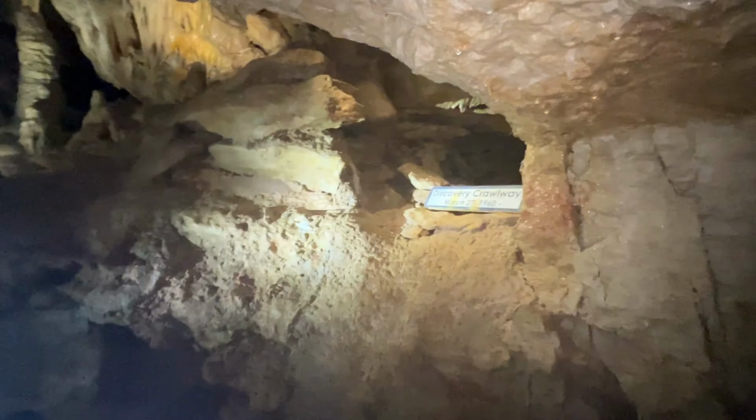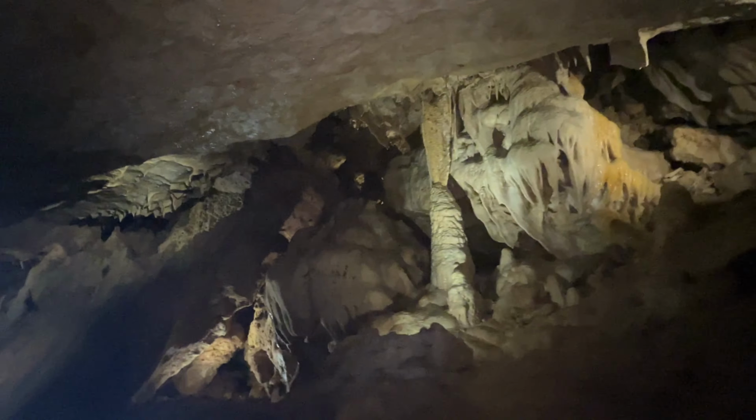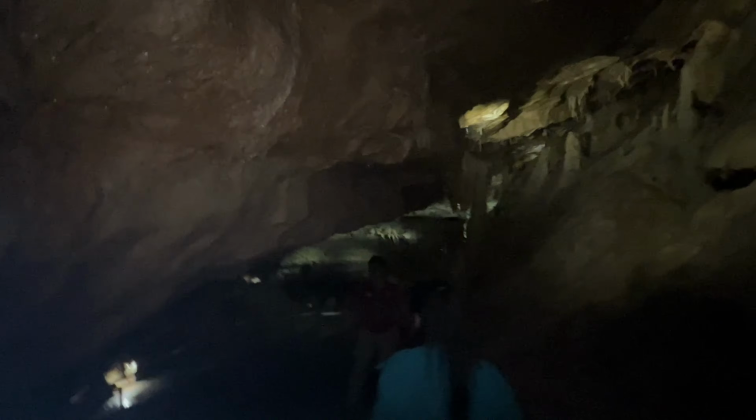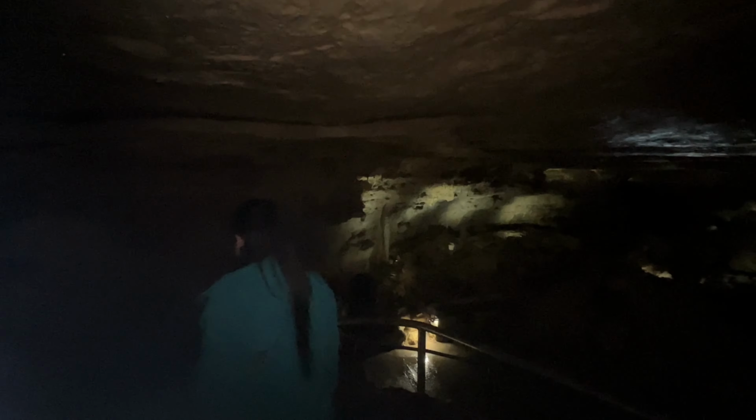As you enter, look in your right side to see the exit of the crawlway. So the explorers went from this way. Yeah, it's the exit. Just watch your head. You can go down. There is a few benches. You can have a seat or even the rock walls. The explorers came from that room to this one using those.